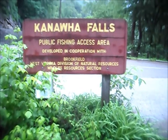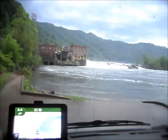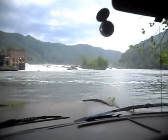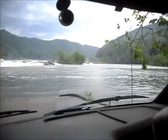Kanawha Falls includes an electrical generating station. It's a very picturesque area we just came across by accident. We're southeast of Charleston, West Virginia, probably 20-30 miles. Guarding Daddy's hat.